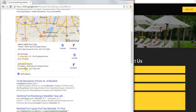So here's the map pack. This is the top 3 companies that are either in or very close to Mansfield who do pool resurfacing or repair. This guy doesn't even do any sort of pool resurfacing. He just does repair work. So really, we just want to look at Handcrafted Pool Care and All Tex Pools.